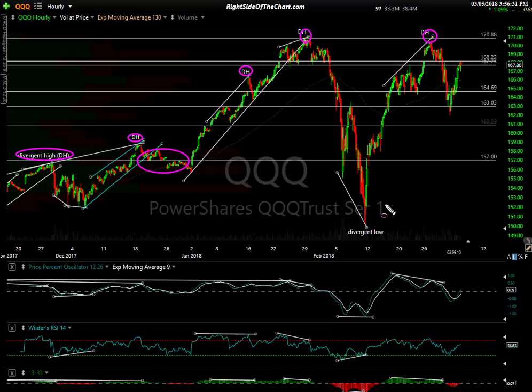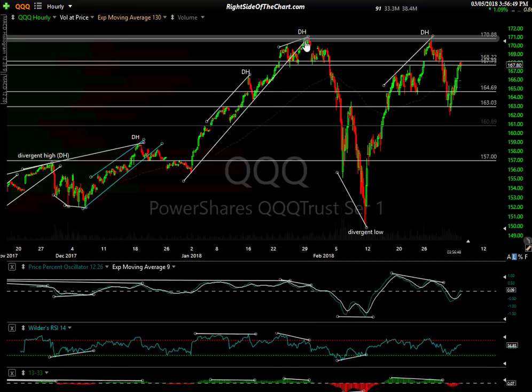So where we're at today is, let's clear those lines out. A couple of things stand out. This was really a culmination of several divergent highs, culminating in this one divergent high here. And at the time, I was focusing mostly on the futures charts, and we had some very clean uptrend lines, and those broke.